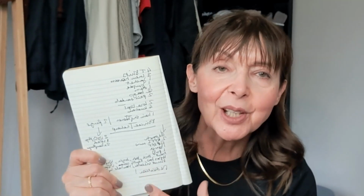Now actually you can see behind me partially the clothes that I'm going to be packing, and I may have overdone it slightly, but I'm going to read you the list of things that I'm going to be taking because I thought it was better if I made a list, which I don't usually do. So here is my hastily scribbled list, and I'm going to go through it with you now.